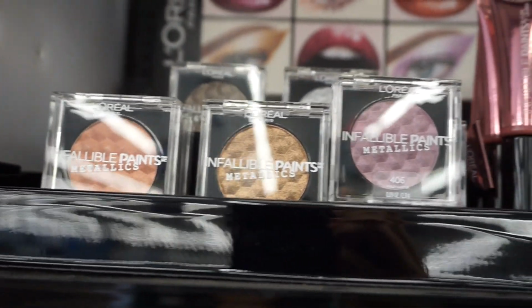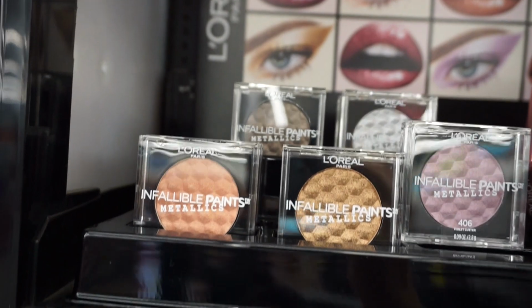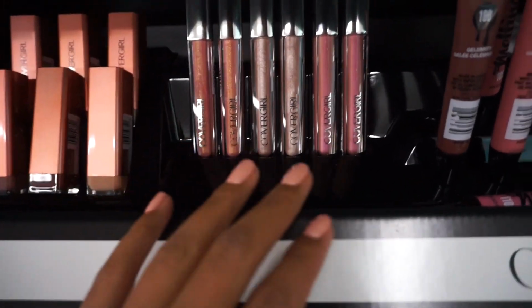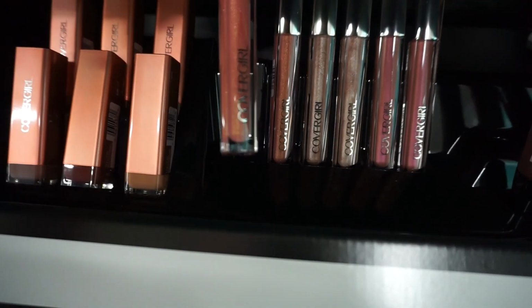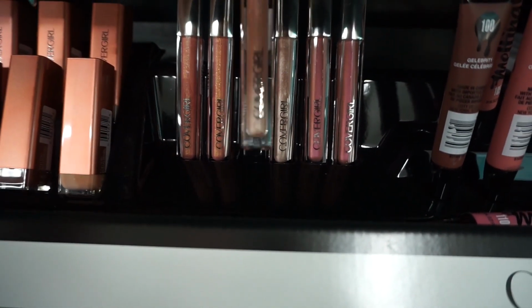Aw, look, you guys, it's L'Oreal's Infallible Paints Metallic Eyeshadows. I've never seen so many at once. They're usually all sold out. So this looks like a CoverGirl lip gloss. I don't know if this is new or not, but y'all, how pretty are they? Look at that iridescent pink. And then this, oh, shimmer, glitter, yes please. And then this gold one.